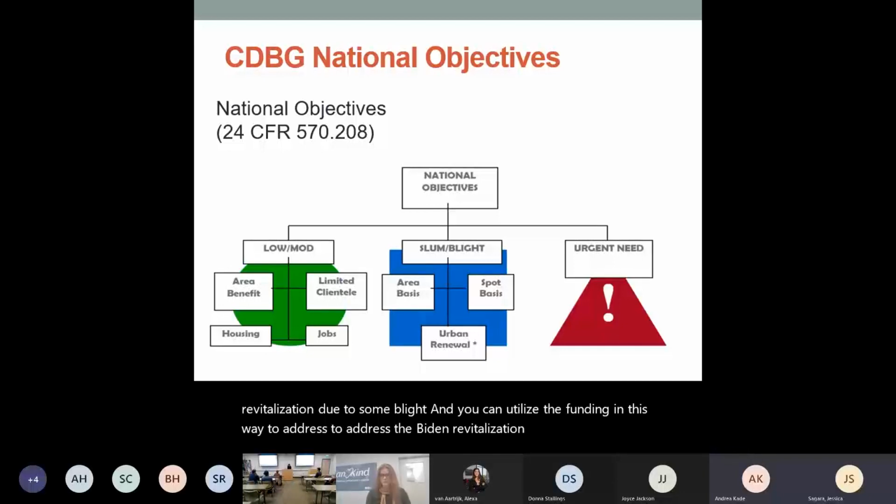And lastly, the urgent need national objective is also pretty rarely used. There's a lot of quote unquote urgent needs in the county, right? Affordable housing is urgent, but what this one really means is something like disaster recovery funding. So if you're using the CDBG funding to address needs after flooding or a hurricane, those type of projects.